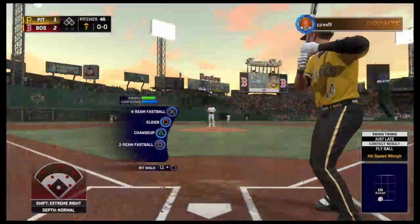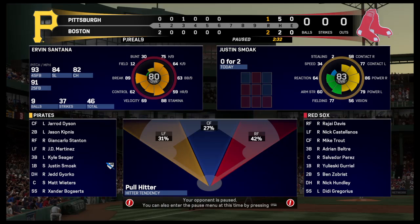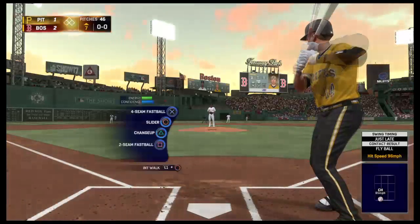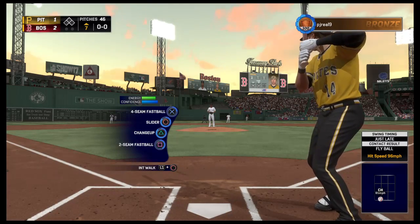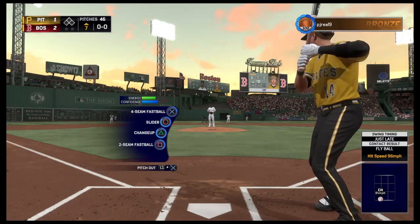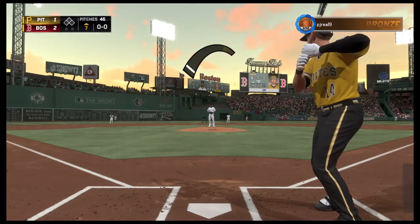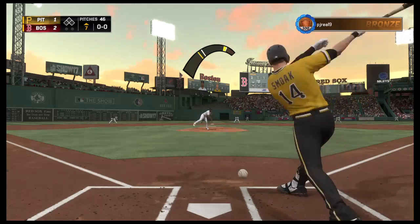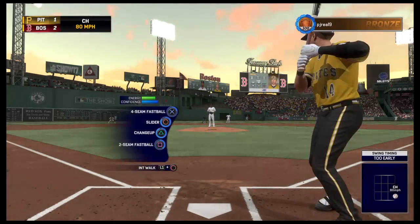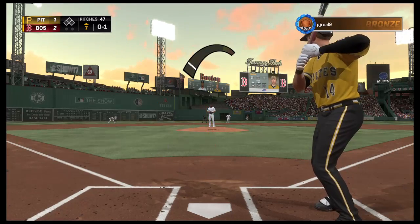Here's Justin Smoak now. He'll lead it off here. First baseman, Justin Smoak. Here's Santana right back at it now as he jumps ahead of the leadoff man. It's 0-1.